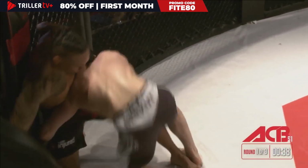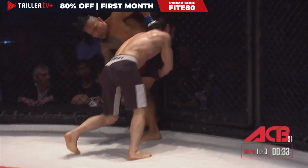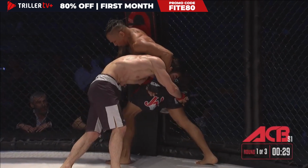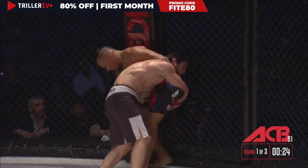Musa almost took a few breaths there to get his gas tank going, and then charged in again from distance. Palomino fighting every single inch of this.